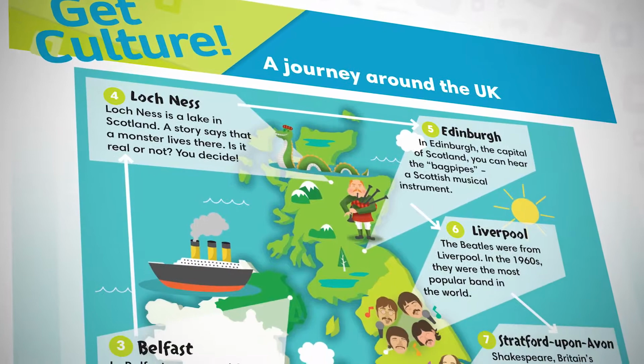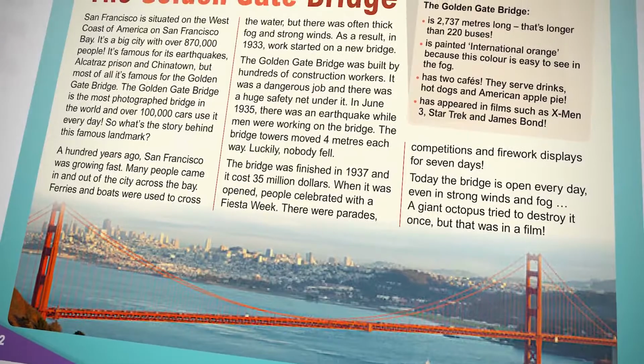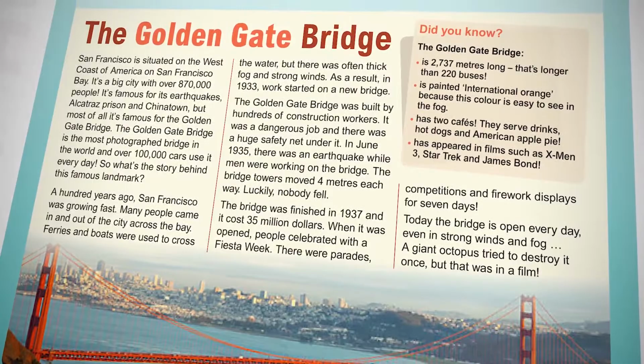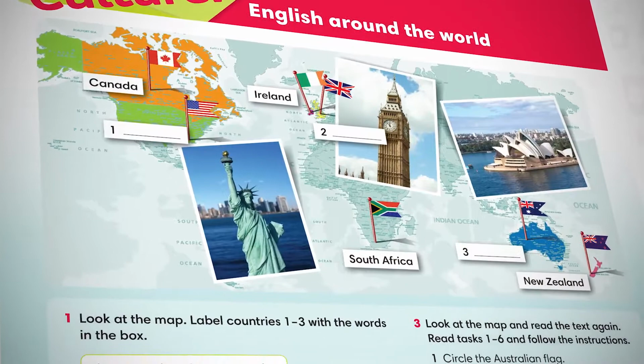I think that the culture pages will have an impact on students' English, because it will inspire them to find out more about English-speaking countries. We have a couple of interesting facts and surprises in there for students. For example, did you know that the Golden Gate Bridge in San Francisco was once attacked by a giant octopus? And also the London Tube has ghost stations. So there are some things in there to get them thinking, and maybe they'll go away and do some of their own research to find out more about these things.